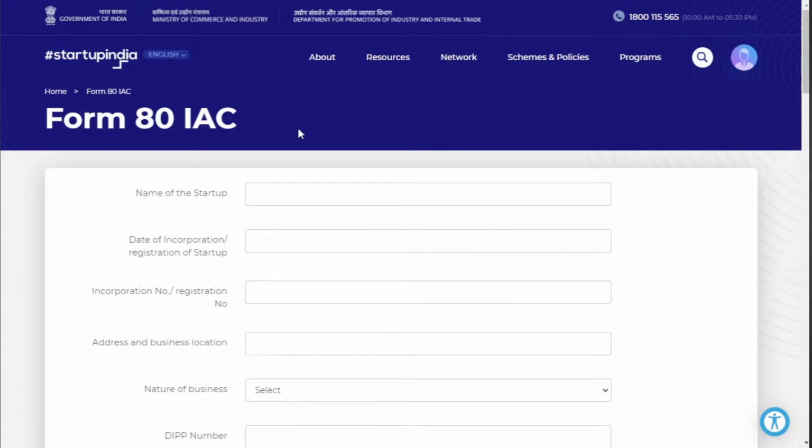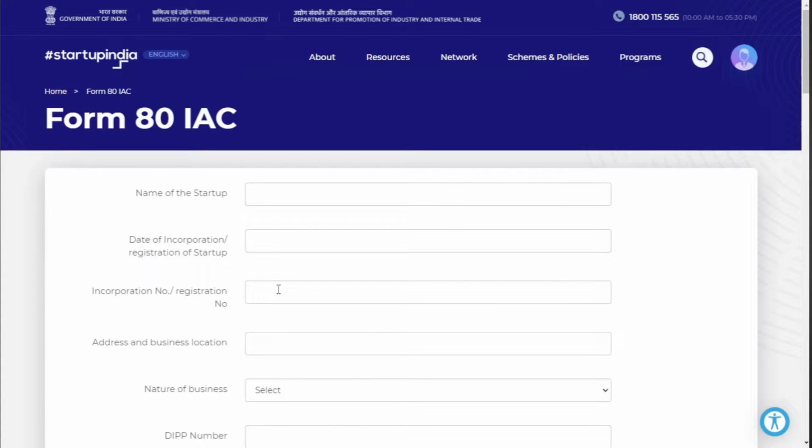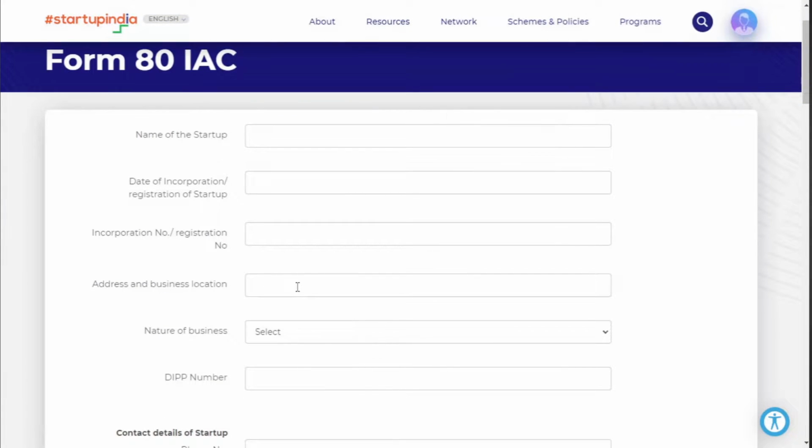Now here I have not logged in using my login credentials of the Startup India portal, but when you actually log in with your Startup India credentials, most of the details are pulled up from your earlier profile, the details I mentioned when you created the profile. So name of your startup, date of incorporation, the incorporation registration number, locations, everything. Most of them are auto-filled. So by any chance, if they are not, then you have to fill them manually.